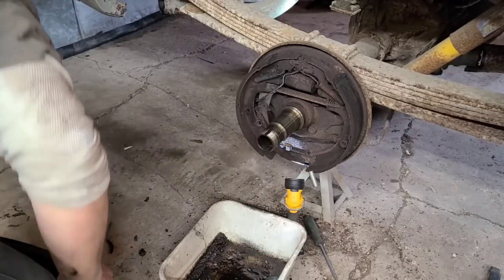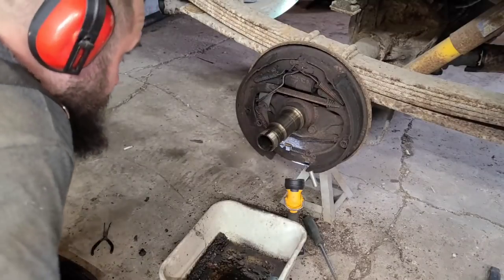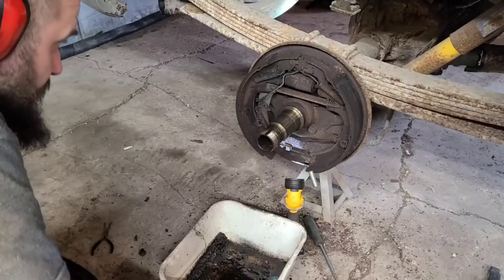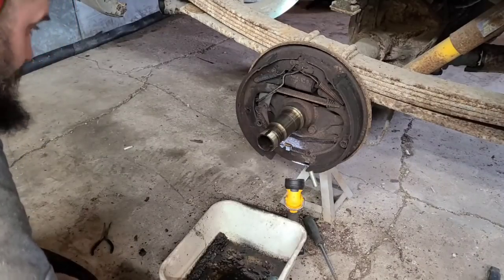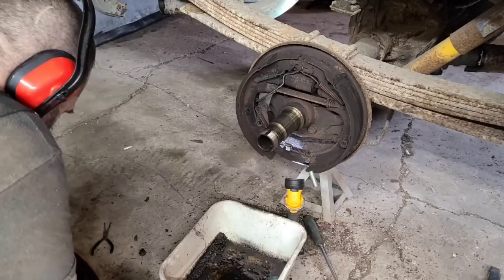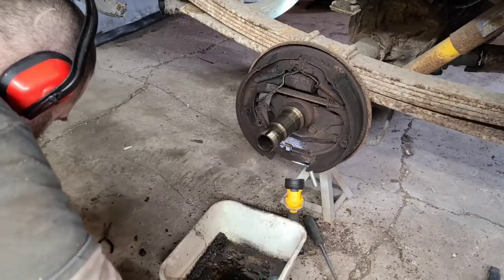Oops. Well then, well, she looks okay. I can live with this. I guess this thing doesn't have axle seals. The axle seals are on the outside. Actually, no, they're not even leaking, so we're good.